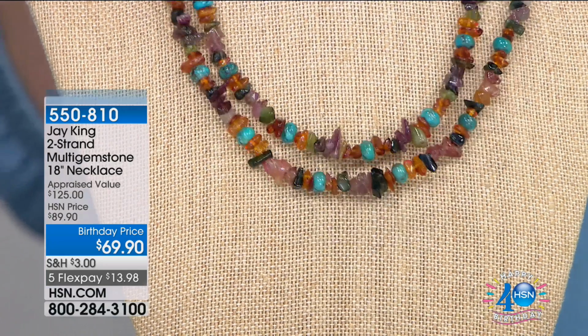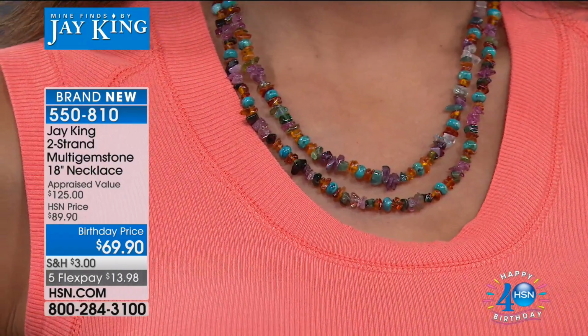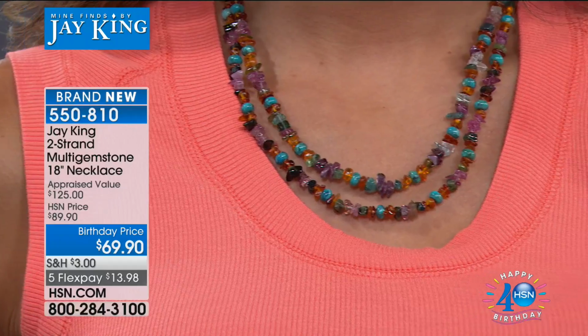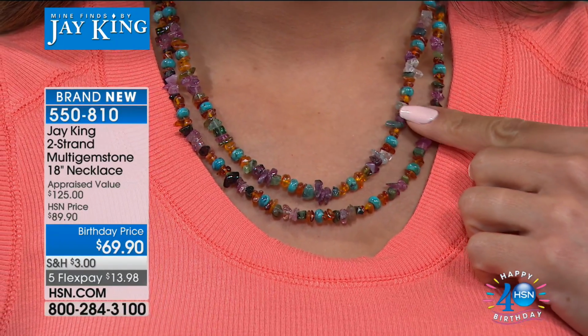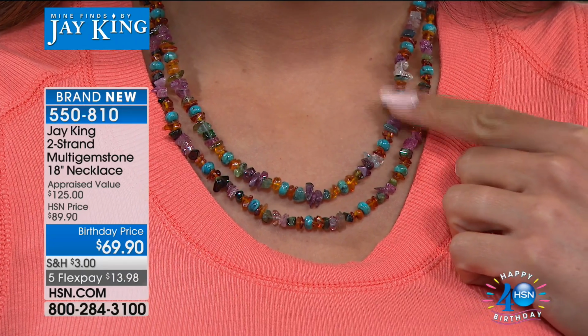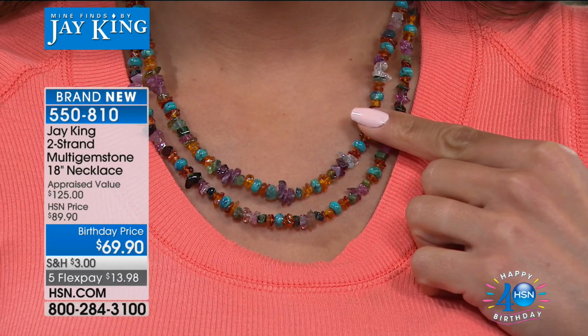And Jay, you had said, we'll see it on Sue in a second, but you originally were only going to do one strand, but then you decided to do two. Originally when I designed this, I did one strand, but I didn't think it had enough depth to it. So I went ahead and combined two strands, and they're layered too. So they're naturally layered for you.